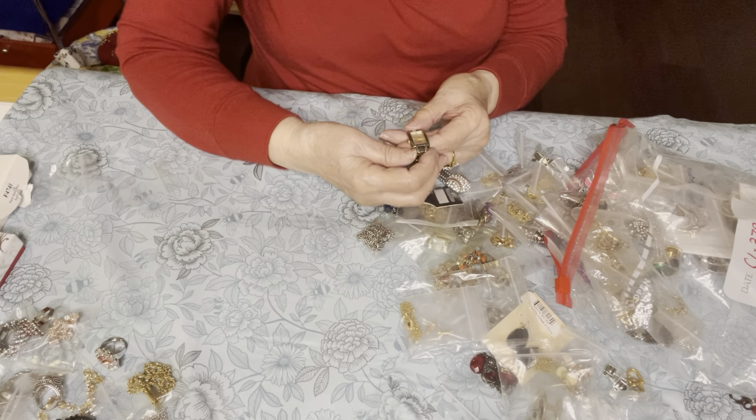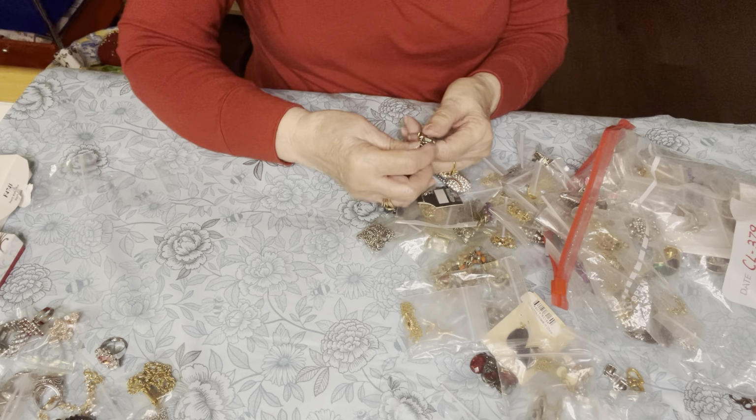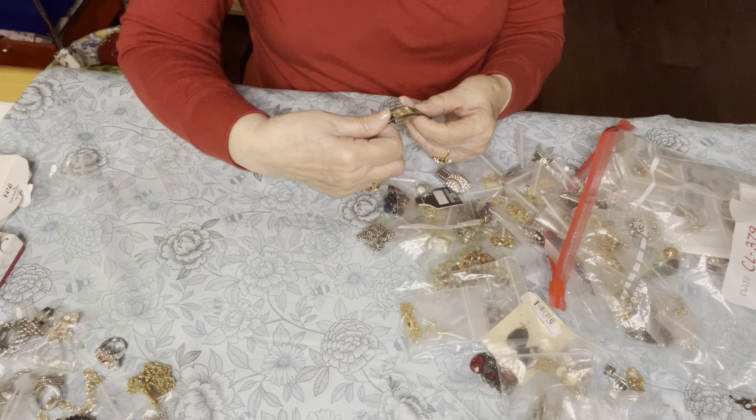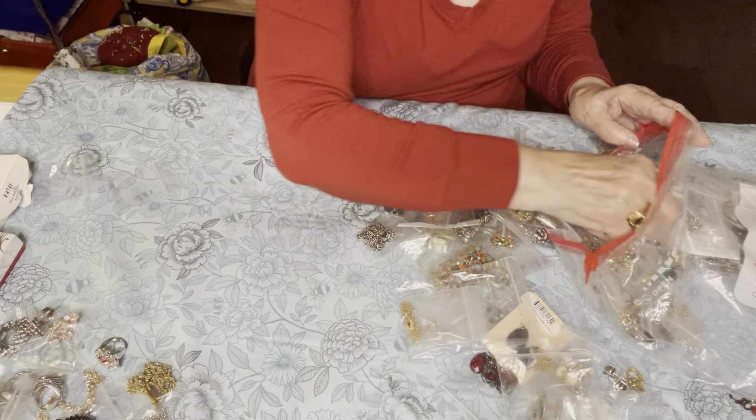Here is another watch, which is Anne Klein. Just needs a new battery and a little bit of cleaning up. That is lovely.